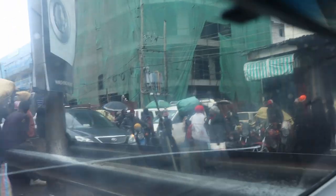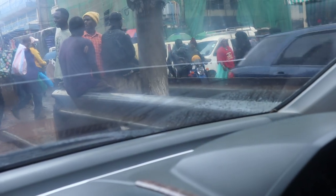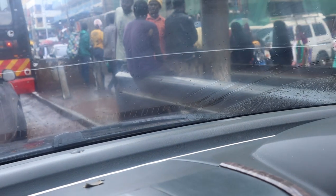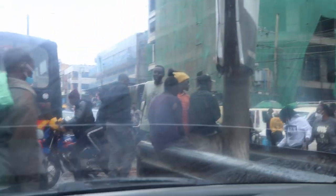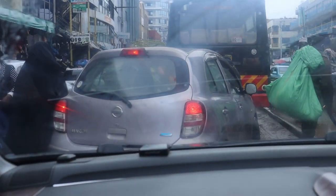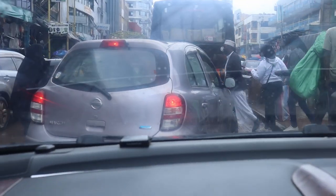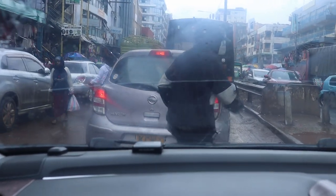Look how busy it is. Look how many people are on the streets. They're buying stuff or selling stuff. Most are buyers and most are sellers in this place. I wouldn't find any other person in this area unless they are coming to acquire goods. In fact, people buy here because not many people also know this place nicely. They buy here at a bargain price, then they go and sell out there.